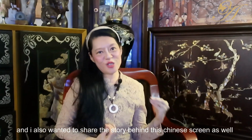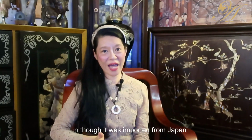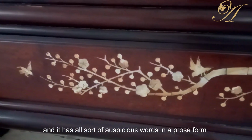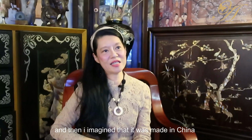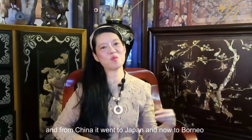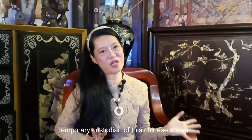And I also wanted to share a little bit of a story behind this Chinese screen as well, because it's obviously made in China. Even though this item was imported from Japan, it is made in China because you can see the Chinese wordings behind this screen, which I'm going to be featuring on the screen now, and it has all sorts of auspicious words in a prose form, and I think it's in a classical Chinese form. And then I imagine that it was made in China, and then this wealthy nobleman or merchant family from Japan might have ordered it and shipped it to Japan, and from China it went to Japan and now to Borneo. And I'm really humbled that I am the temporary custodian of this Chinese screen.